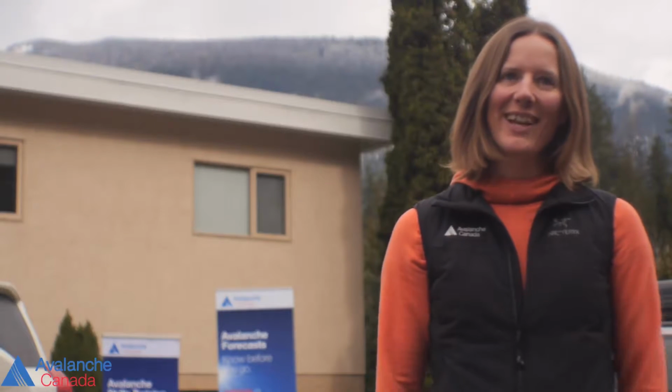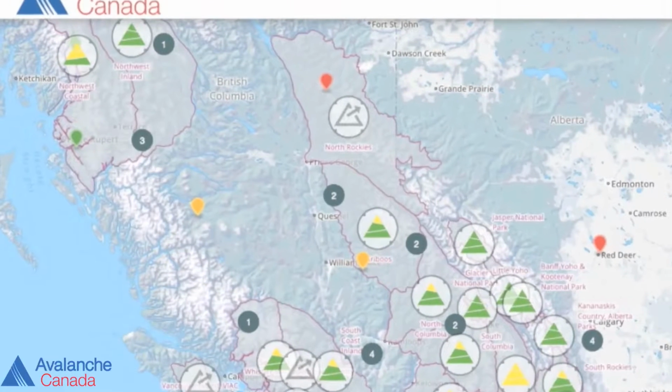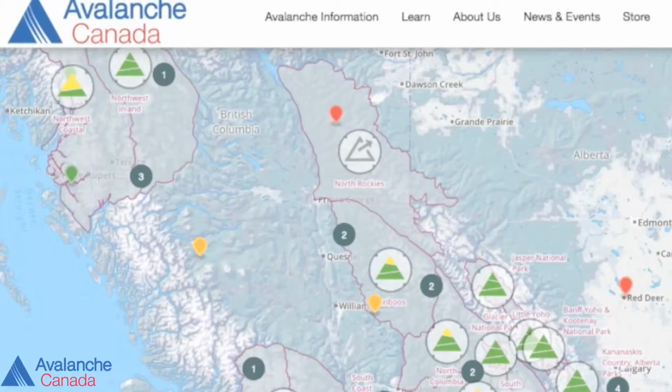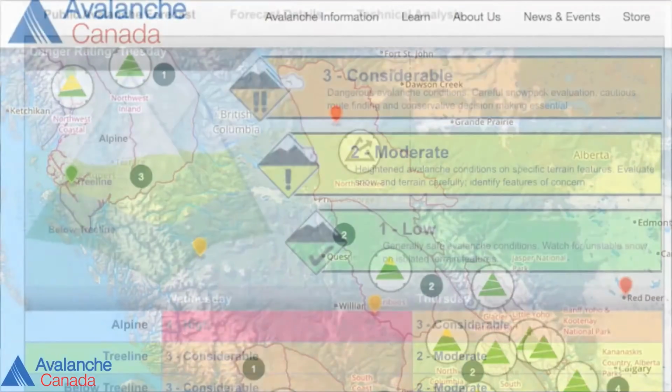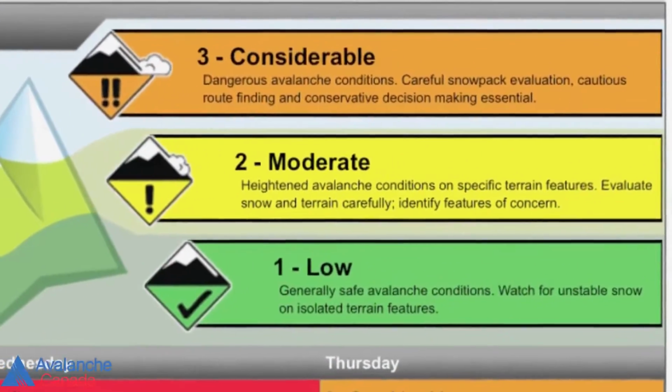My name's Penny Goddard, and I'm an avalanche forecaster with Avalanche Canada. This is our office here in Revelstoke. Go to our website and you'll come up with a map with all of our avalanche bulletin regions. If you move your mouse around on that map, you'll see a bunch of danger ratings at different elevations. That's the first tier of our forecast product. It gives you a brief overview of the level of danger in different parts of the province.